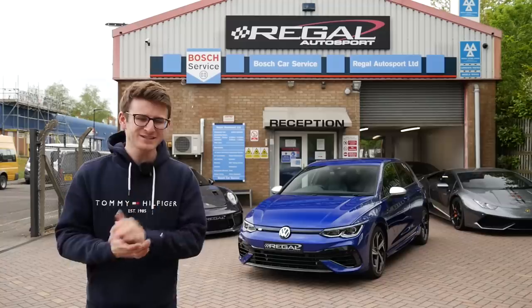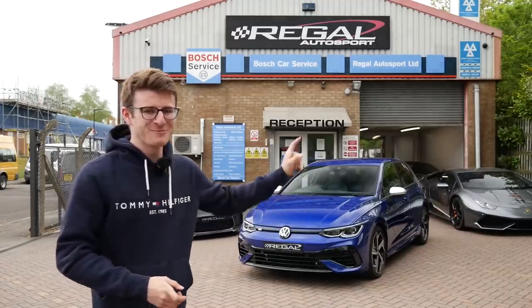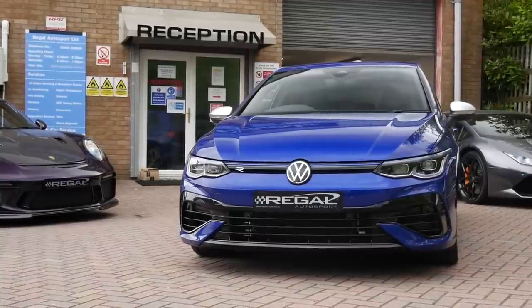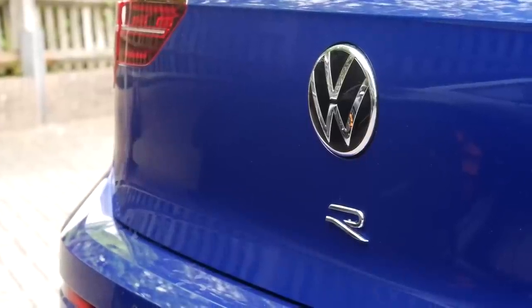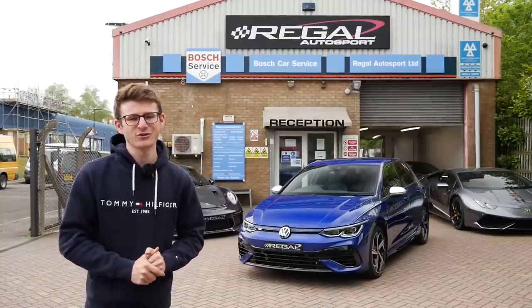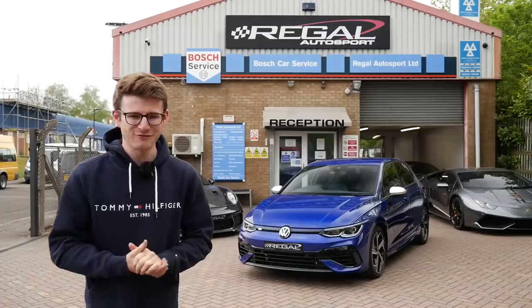Today you join me with quite a special car indeed. And no, I'm not on about the supercharged Hurricane over there or the GT3 RS behind me. I am of course on about the car in the middle, the Mk8 Golf R. At last, we have one of these things on the channel, and believe me, there's plenty of Mk8 Golf R content coming your way very, very soon.